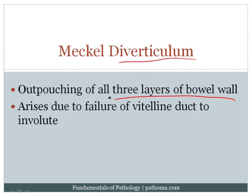Now this arises embryologically due to a failure of the vitelline duct to involute. Let's talk about the vitelline duct for a moment. Remember that in early embryonic development, the midgut actually receives its nutrients from the yolk sac. So early in life, when we're developing the baby or the fetus, the midgut is going to receive its nutrients from the yolk sac, and the way by which it receives those nutrients is via the vitelline duct. So we could say that the vitelline duct is vital for receiving nutrients during early development.